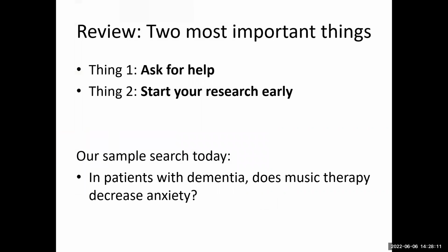Before I begin, I need to review the two most important points that I make when I talk to any class. That is, ask for help. Remember that 20-minute rule. If you are looking for information and you are not finding anything after 20 minutes, whether you're in the library databases or out on the open web, stop. Contact the library. You can get a hold of us via phone, email, 24/7 chat. You can stop by the research desk. We are here to support you.